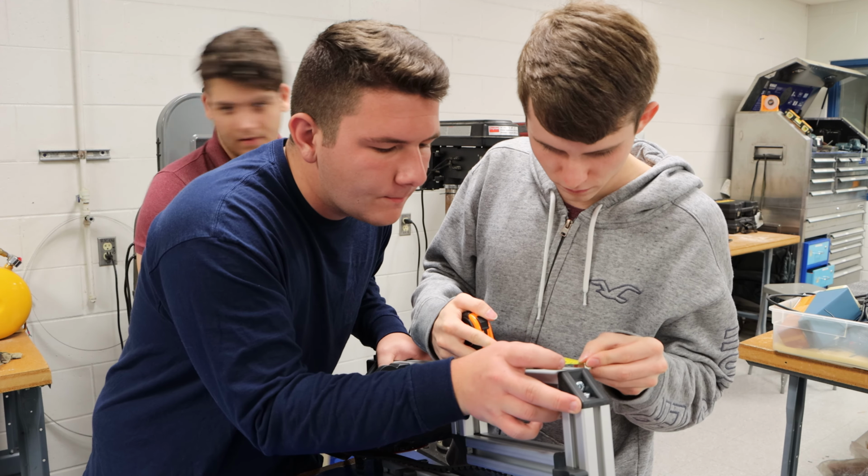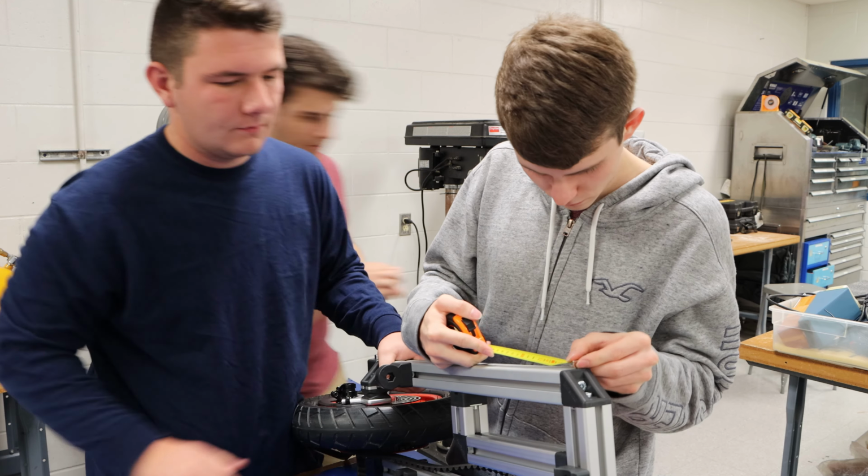So, I'm getting them ready for whatever it is that they need to be able to do, whether it's a 4-year college, whether it's going into employment, or whether they're going to go into the military. And I want them to have the best shot at that when they get out of my program.